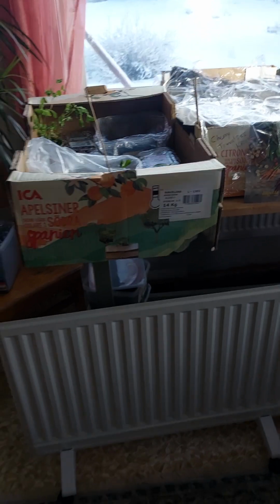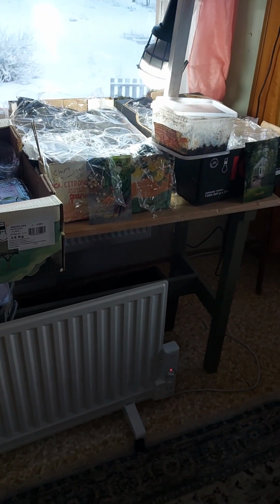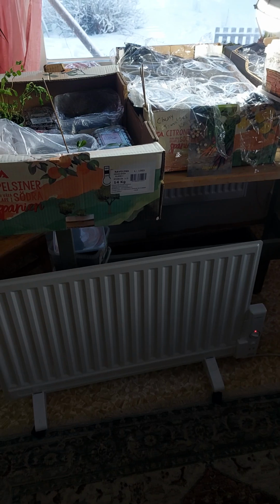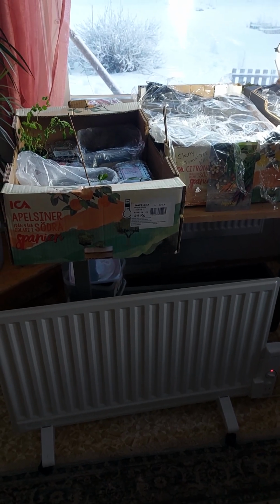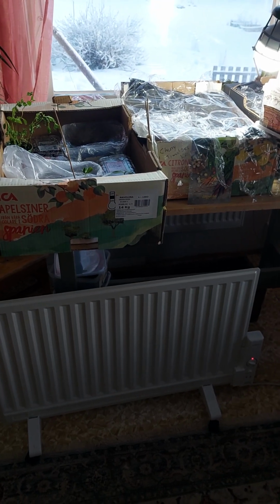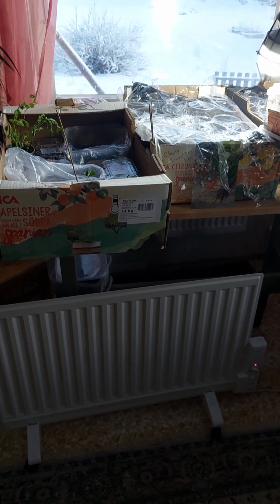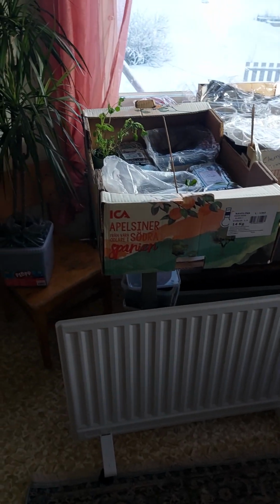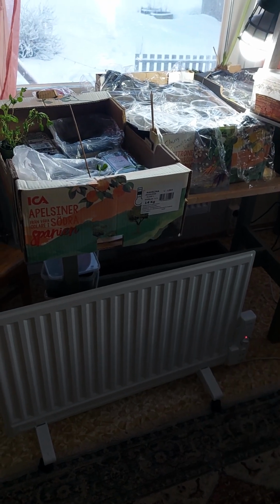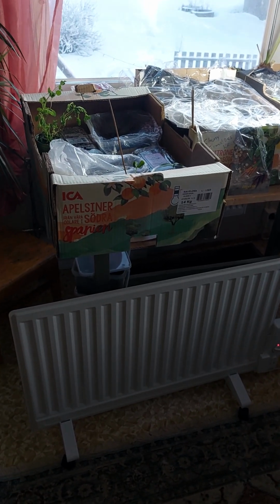So here is the tomato setup. And I have an extra heater right below here, because it is currently around minus 21 or 23 degrees Celsius. So it's absolutely cold outside. It's going to get warmer from tomorrow, but today it's very, very cold. Because of that, I keep an extra heater, because otherwise it might cool down too much here.